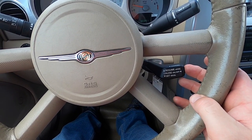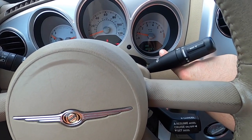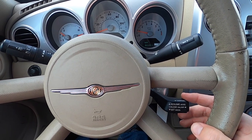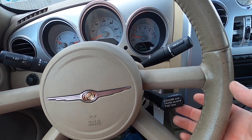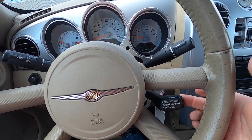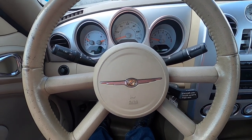Simple to operate, you press this button in to turn it on. Inside your tach, you'll see the cruise light will light up. To set, you will press down. If you hit the brake and cancel to resume it, or to accelerate, you'll hit up on it. To cancel, pull towards you, and to turn it on and off is that push button again. Pretty simple design.